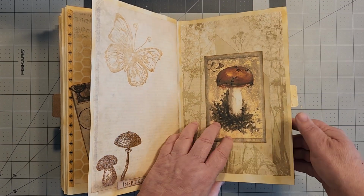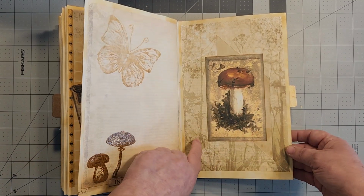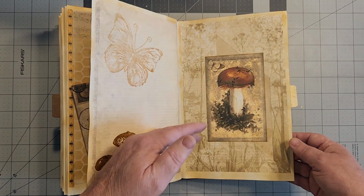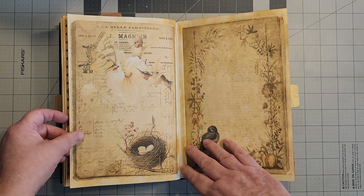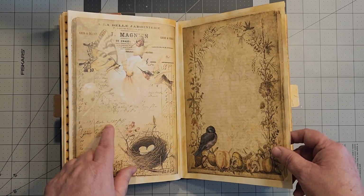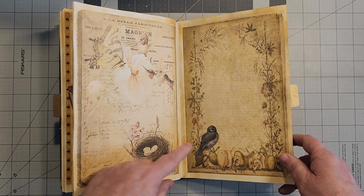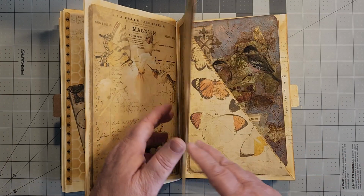And this was a piece of ephemera, and I just put it down instead of using it as a journal card. And this is a hodgepodge page, if you can't tell. I was just using cut-offs and things so I could use them up. I put this little bird here so it looked like he was going to his nest. It didn't look like a nest for a hummingbird, so that's why I put this other bird here.